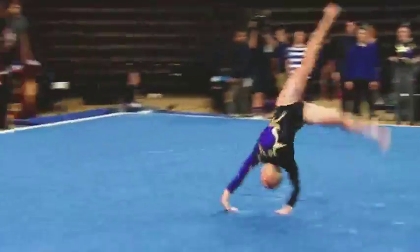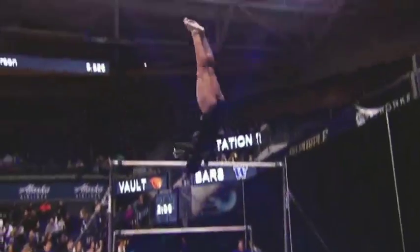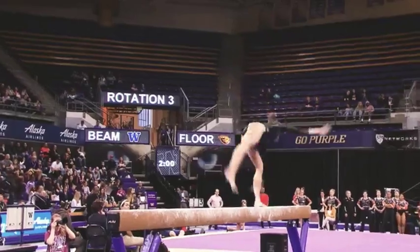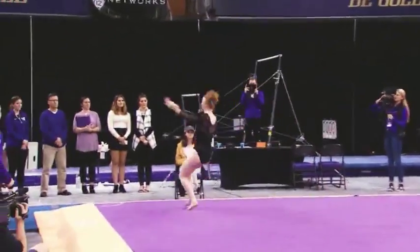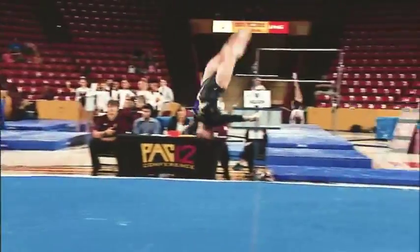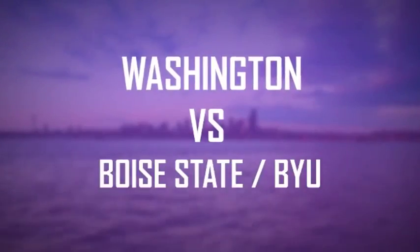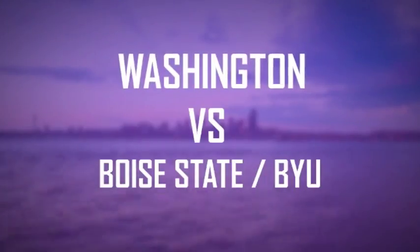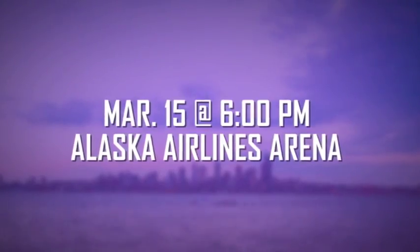And yep, finalized, Huskies go 197.4. The 5th highest score in school history. Haley wins the all-around, a new career high for her, 39.6. Huge meet for your gym dogs. Really exciting way to finish. UC Davis goes 195.5, SPU with a 192.7. So thanks for tuning in tonight. We will see you back here on Thursday against Boise State and BYU. Thanks for tuning in.